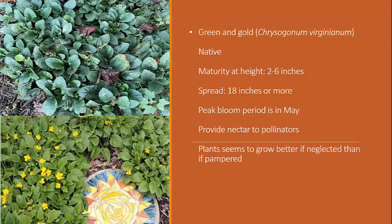Green and gold. It reaches 2 to 6 inches at maturity. It can spread 18 inches or more. Its peak bloom period is in May, and it provides nectar to pollinators. And interestingly, plants seem to grow better if neglected than if pampered.